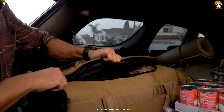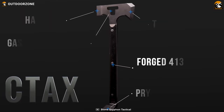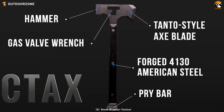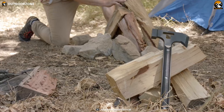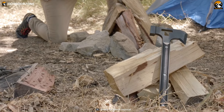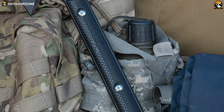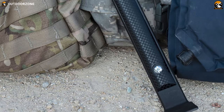No more fumbling through your backpack looking for different tools. The CTAX Camping Multitool has everything you need in one convenient package. Its strong and rugged build ensures it can handle anything you throw at it. In short, the CTAX Camping Multitool is the ultimate camping companion that will make your life in the wilderness easier and more enjoyable.